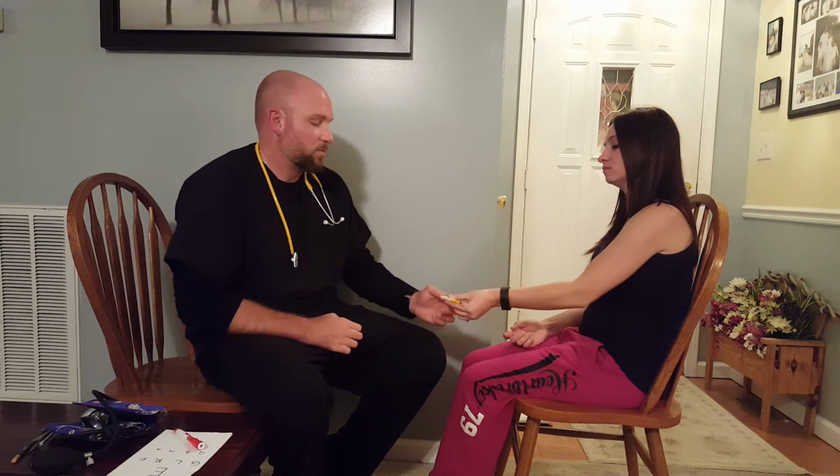Okay. Mrs. T's heart rate is 64 beats per minute. That's 16 beats over 15 seconds times 4 to achieve that rate of 64 beats per minute. Her respiratory rate is 20 respirations per minute. That is 5 respirations over 15 seconds times 4 for a respiratory rate of 20 respirations per minute. Mrs. T's temperature is 98.4 degrees oral. I'm going to go ahead and get a blood pressure reading.